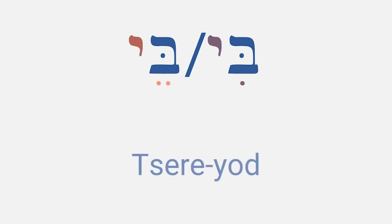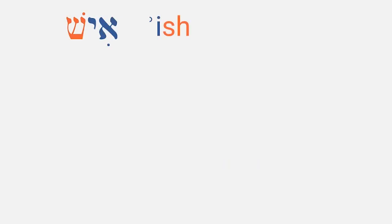And the second vowel the yod can make longer is the tsere. So now you have a tsere yod. This is also a long e sound, and it's pronounced bay. Here are my examples. Aleph, hirek yod, shin: ish, and it means man.